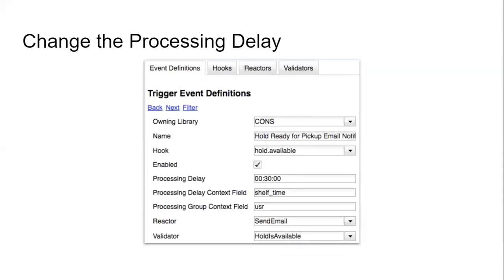You can change the processing delay in a trigger. For this example, this is the hold ready for pickup notification. And by default, the processing delay is 30 minutes. What that means is you check in an item, it goes on your hold shelf. That row in the event table is added, but it is not allowed to process until half an hour has gone by. The idea is you need to make sure you get it on the shelf, because the patron's going to walk in the door as soon as they receive that email message. If the item is in such a condition that you can't let it go for the hold, you need time to undo that hold, so that by the time the hold notifications are processed, the fact that it's on the hold shelf is no longer true, so it will be marked invalid. So that's the idea of a processing delay.